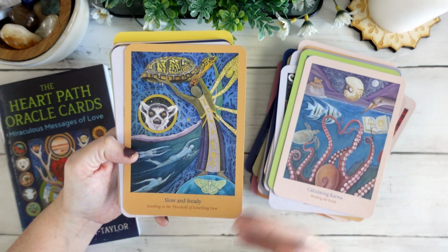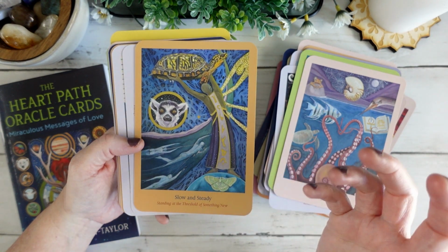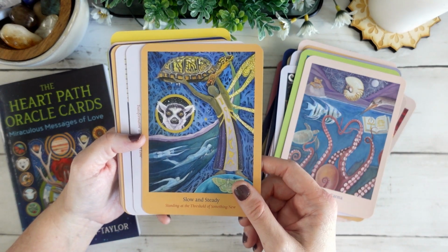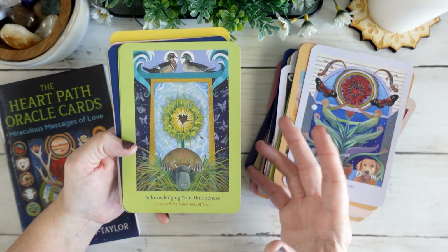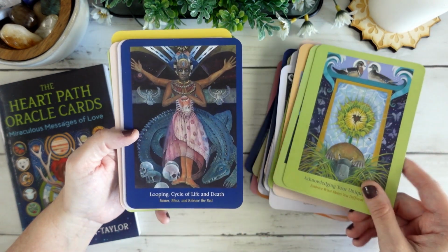I really love the kind of mixing and melding of the different aspects, the different sort of realms of life. You know, we have animals and we have plants and we have humans and we have insects and we have all kinds of wonderful things. We have even so much as the stars above and the Mother Earth below.